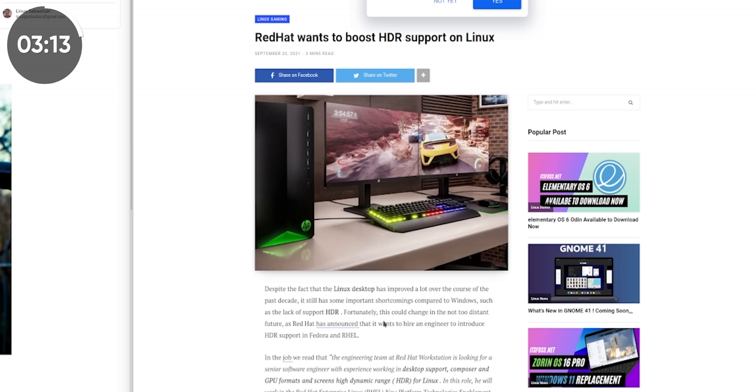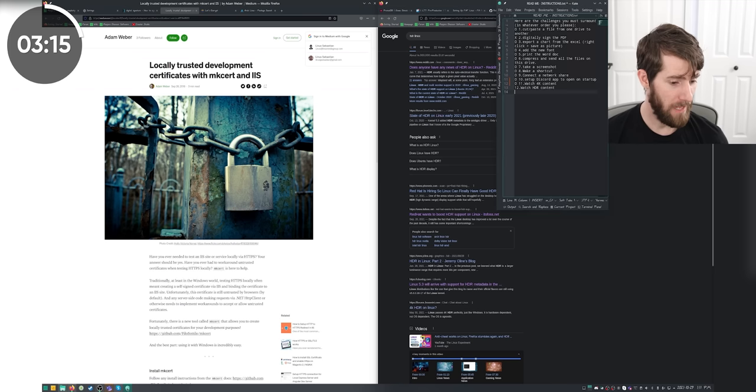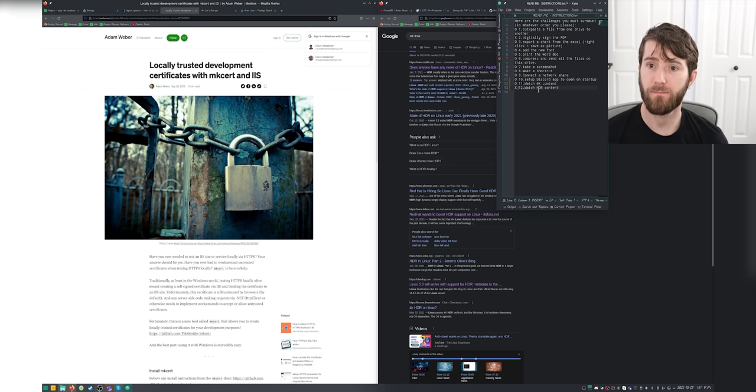Red Hat has announced it wants to hire an engineer. Well, that's a fail, but everyone's gonna fail. So I feel pretty good. Other than digitally signing my PDF, I managed to complete all of my possible challenges. But that doesn't mean that the road to get here was as painless as what you just saw.